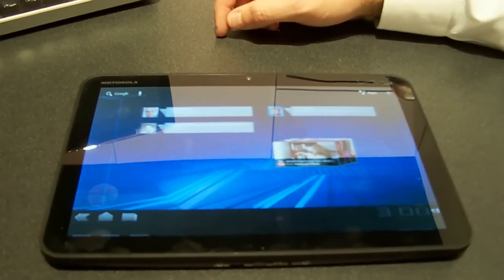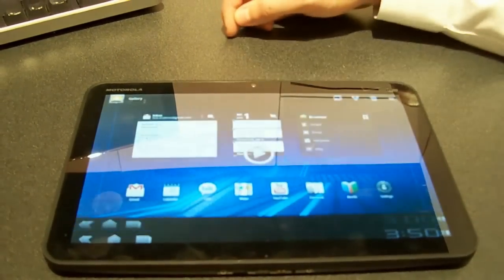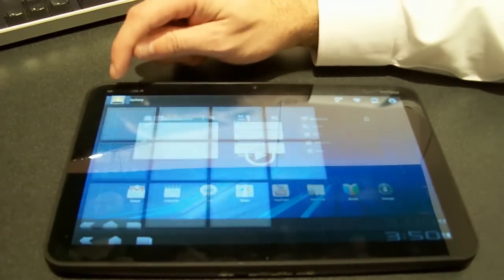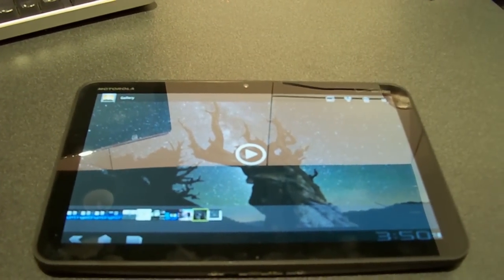What I'm going to do is take you out of here and show you some video so you can see how crisp and bright this screen is.